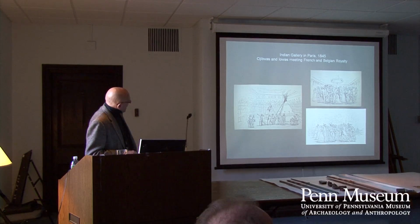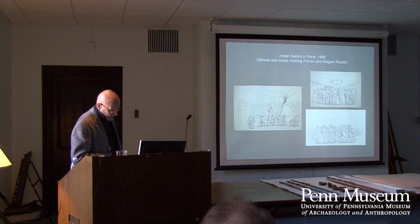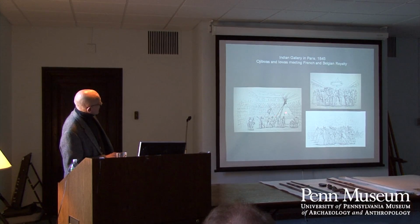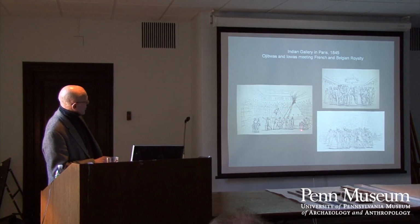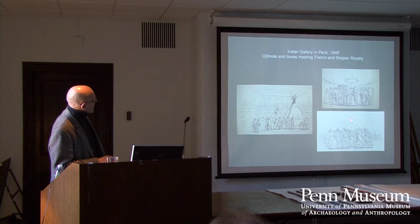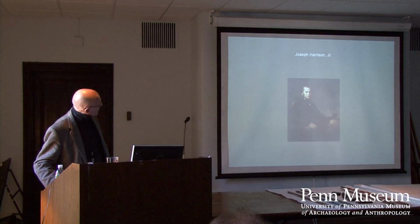In 1845, he moved his Indian Gallery to Paris to initial success, but he was back in London in 1848. And here again, images of the Indian Gallery in Paris, including this very large Crow teepee, and the Ojibwas and the Iowas meeting French and Belgian royalty. These are prints of his own.